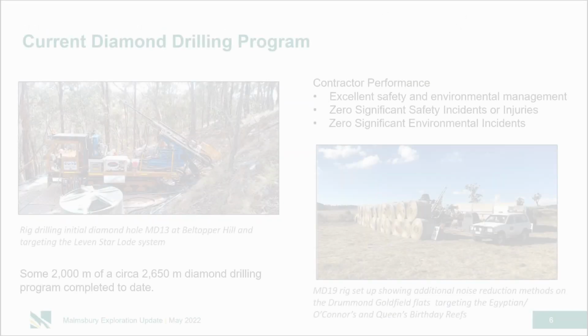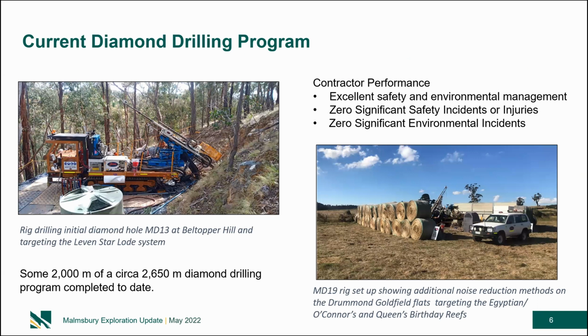This is just an example of a couple of the types of terrains that we've been drilling on. The contractor that we have on site has been excellent. The safety and environmental management and performance has been fantastic. And we've had zero significant safety incidents or injuries, and we've had no environmental incidents either. You can see from both of these photos that the contractor is extremely careful in terms of keeping the area clean, tidy, safe. And it's been a pretty good system so far.